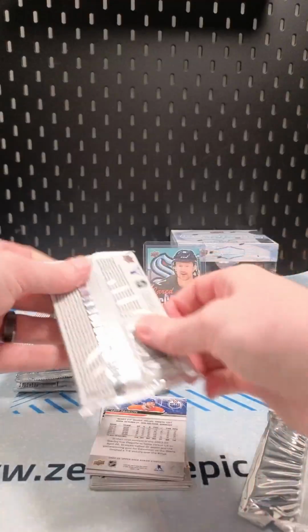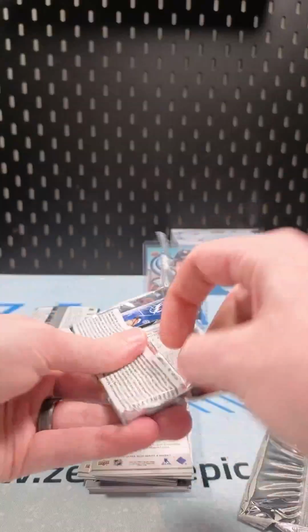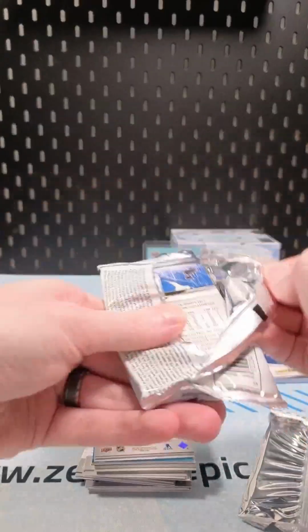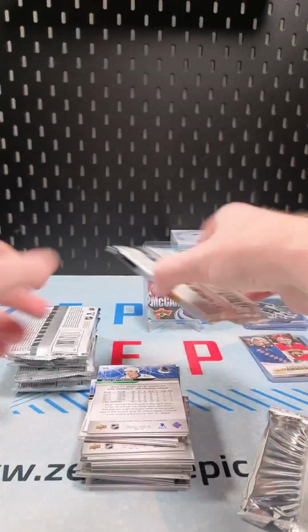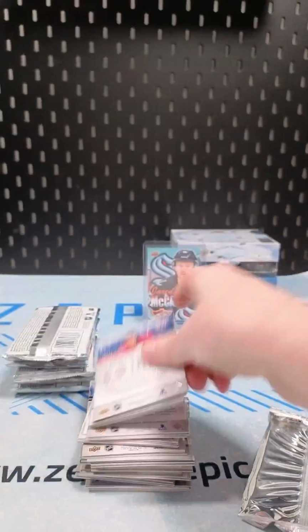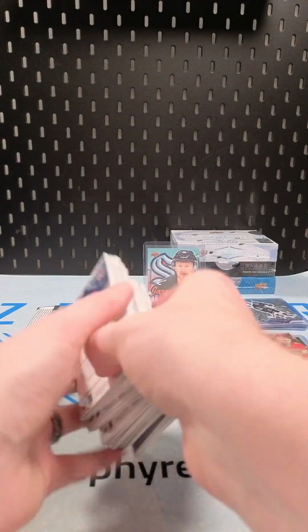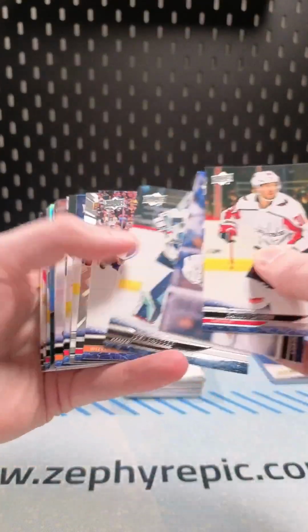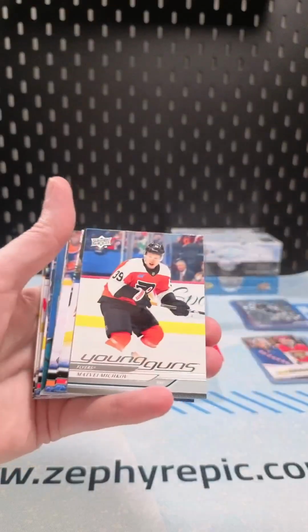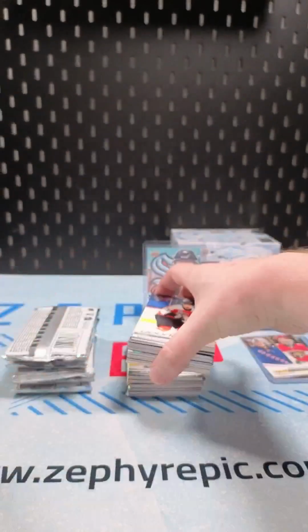That pack opened up weird. Dude, a Celebrini would be sick. It might be a base clear cut. Might be a base clear cut, not a Young Gun clear cut. Oh no, it's a Young Gun clear cut, but it's not a good one. I'll temper expectations. Ethan Bear? Well, nice little Michkov.